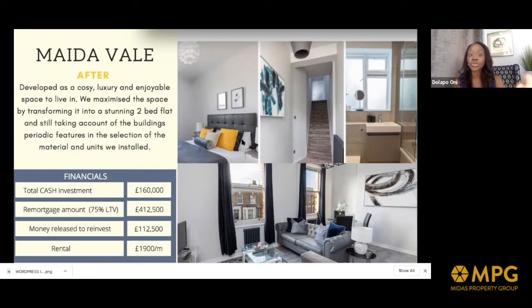And so at the new value, as I showed in the previous slide, of 550, at 75% loan to value, able to extract 412,000. Now, because I bought this property for 400,000, the original mortgage was 300,000. So I paid off that, and then the money released to invest was therefore 112,500. So there is money still left in, as I said, which I think comes to about 38 or 48,000.